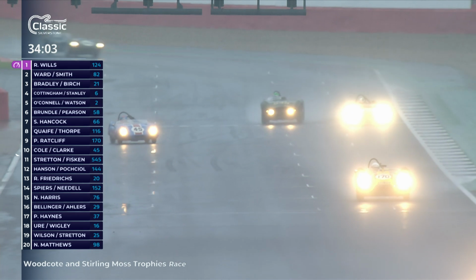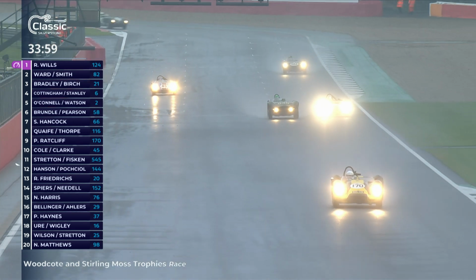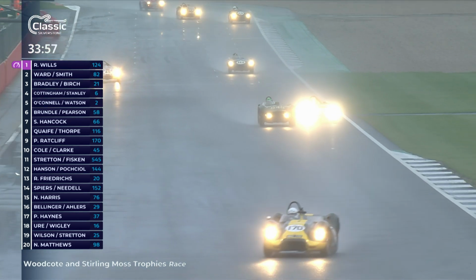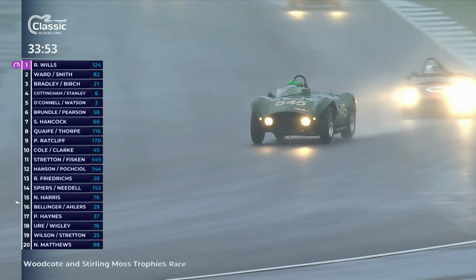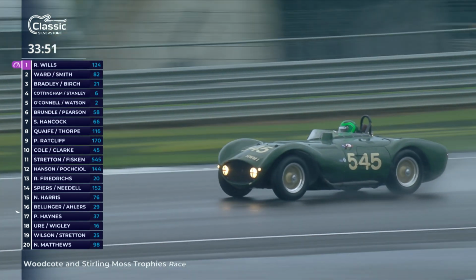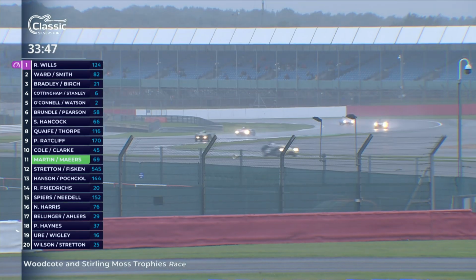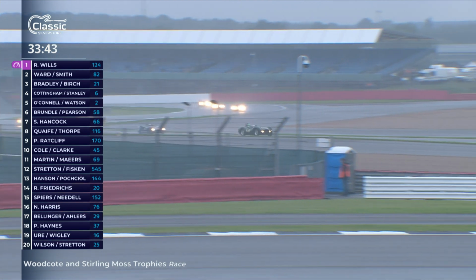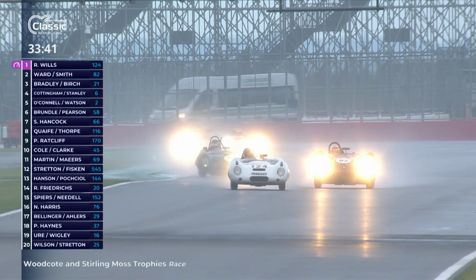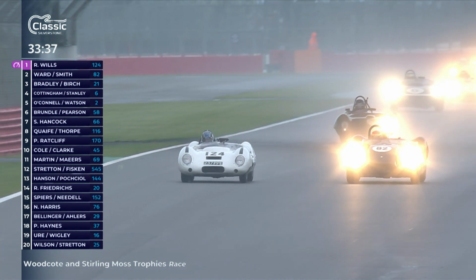Oh, big spin just up ahead of them in the 45 car, Mark Cole in the Lotus 11, but thankfully everyone was able to avoid him. And our race leader, Roger, is setting the pace out in front. That is a beautiful car though, isn't it? That 545 machine with Martin Stretton at the wheel. It actually overtook me on the way into the circuit on Thursday. It was being driven on the road. Howled past me on the dual carriageway.